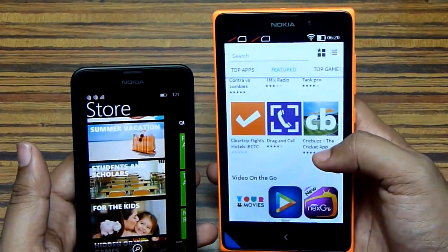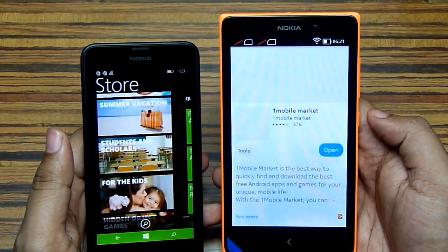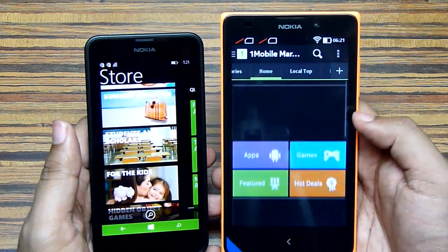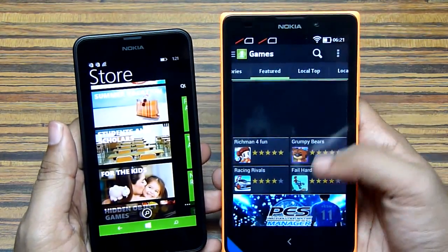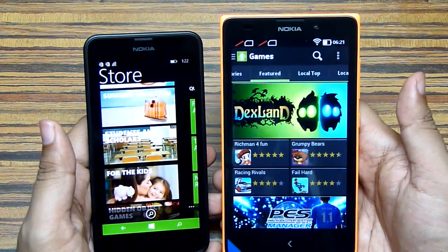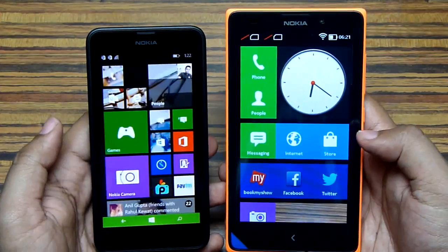Nokia has restricted the use of Google Play Store and all of its services, so you have to actually rely on these third-party stores like One Mobile Store, and not all the applications and games from this store are supported on this Nokia XL. In fact, as high as 50% of the Android games will not run properly on this smartphone. Moreover, you cannot move your installed applications data to your external SD card on this Nokia XL, whereas you can not only move but also directly install applications and games into the external SD card of this Lumia 630, which is expandable up to 128 gigs.